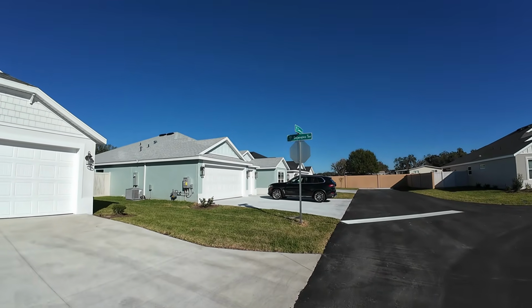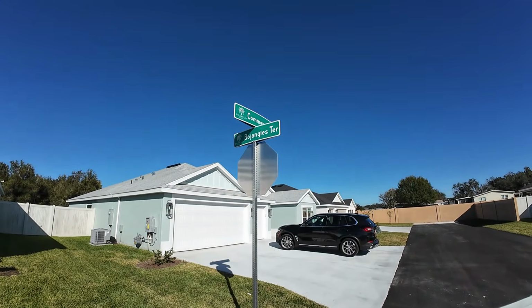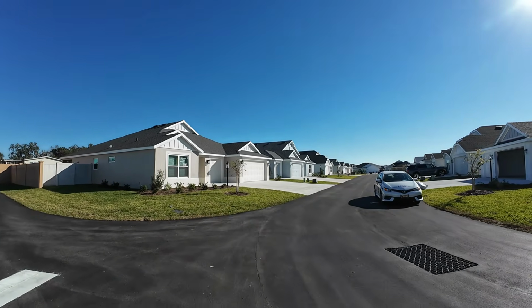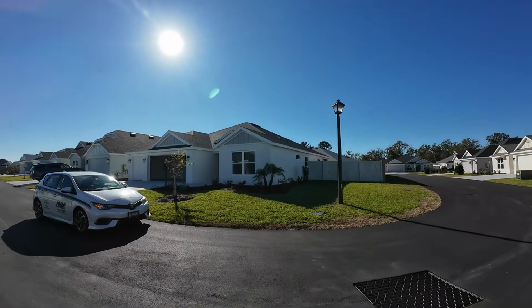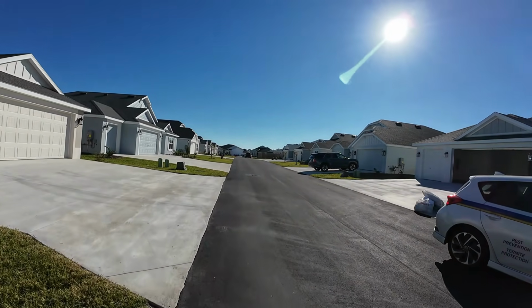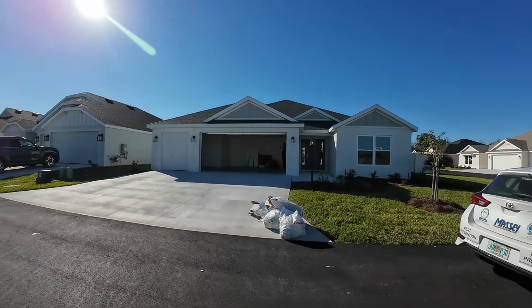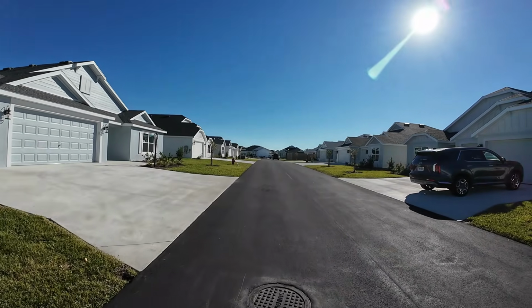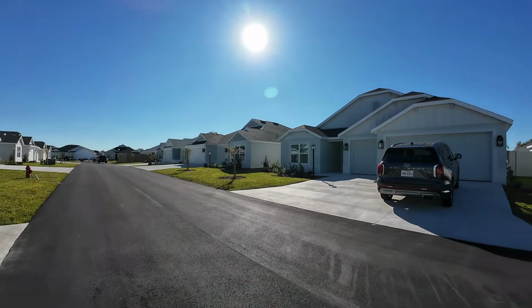Now I'm standing on the corner of Bojangles Terrace and Commerce Court, right there. And I will walk down Bojangles Terrace. That home there does not have any status either. But I think the last time I did a video, that home was listed as pending, and I think that home is sold. So it is possible all these homes are sold. It's just that some of these homes do not have a status on the Village's website.